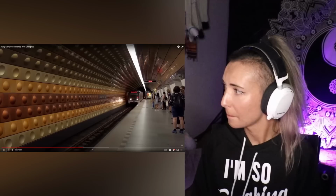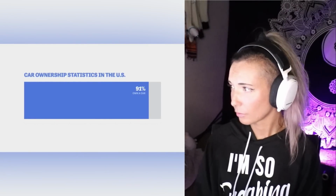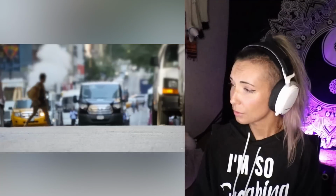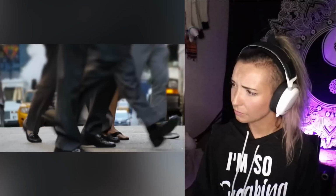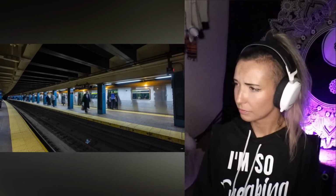This is arguably the better strategy, because even though the vast majority of Americans have access to vehicles at around 91% and gas is comparatively cheap, it still leaves 9% who don't have access to vehicles. What are these people who can't afford a car supposed to do? I mean, sometimes public transport isn't even an option or simply too expensive for many. So you've now actively excluded those who aren't exactly the most well off from society.